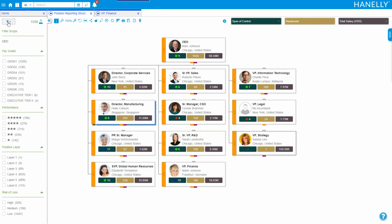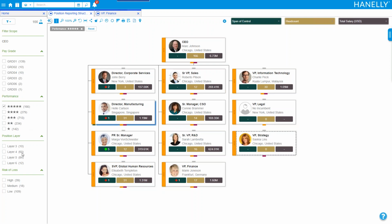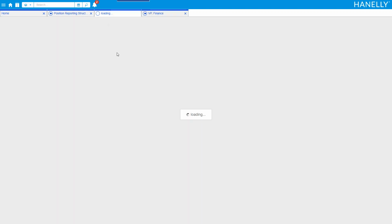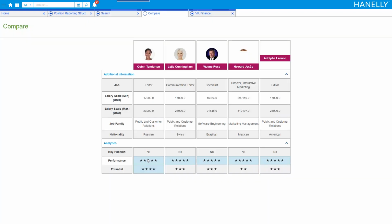So what I've done is I changed the filter profile to focus exactly on this information that I'm interested in. And here's where you can start filtering based on performance, based on position layer, based on high risk of loss, based on some pay grades within the organization. So you end up with 5 employees that are satisfying that criteria. Now I can drill down to exactly who these 5 individuals are, and I could really compare them side by side if I really want to get more insight about them as employees.